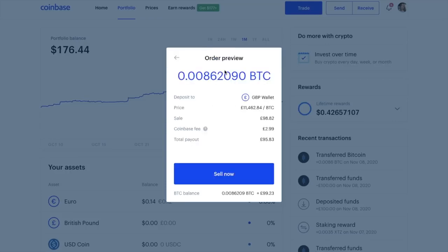So now what it's doing is it providing me with that preview. It's showing me the price that I'm going to get. It tells me the sale, and it shows me my fees. And again, if you perform this as a reverse of your buy order over on Coinbase Pro, again, you'll be paying those reduced fees at just 50 pence.